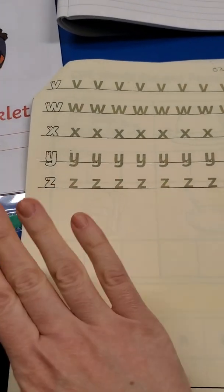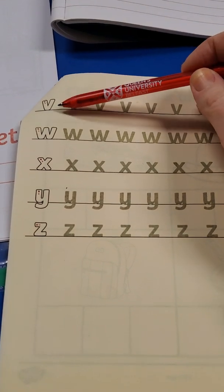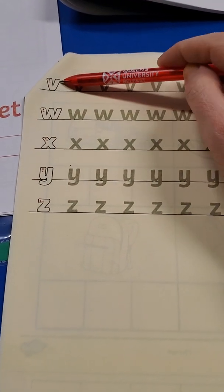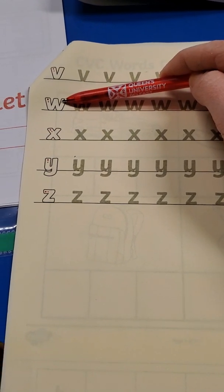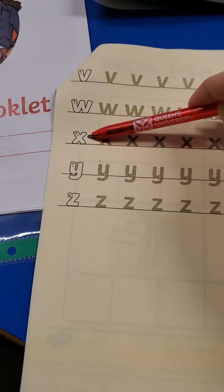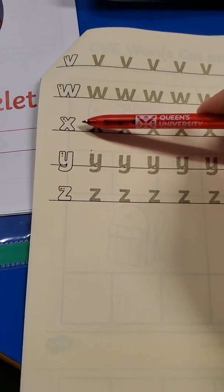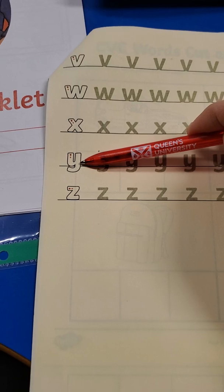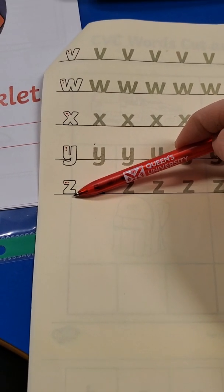Today in literacy, we are finishing off our handwriting practice. Now you'll see we've just a little bit of the alphabet left, so you only have a little bit of handwriting to do today. And we are going from the letter V to the letter Z. So V makes a V sound, W makes a W sound. X, can you remember what sound X makes? You might not know this one yet. X, X. It's a strange sound, isn't it? Y, Y. And Z, Z, Z.